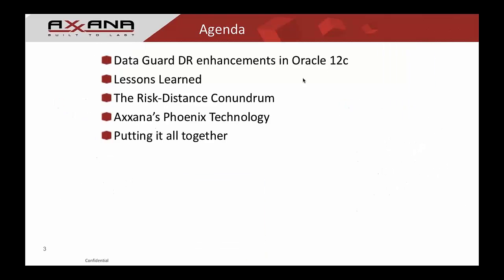So moving to the next slide, let me share with you the agenda of today's talk. We're going to talk primarily about Data Guard and the disaster recovery enhancements that we see in Oracle 12c. We've been working with this technology for at least a year and a half, and we've been gaining a lot of insights that we would like to share with you. Yossi is going to take most of the lead for that discussion.